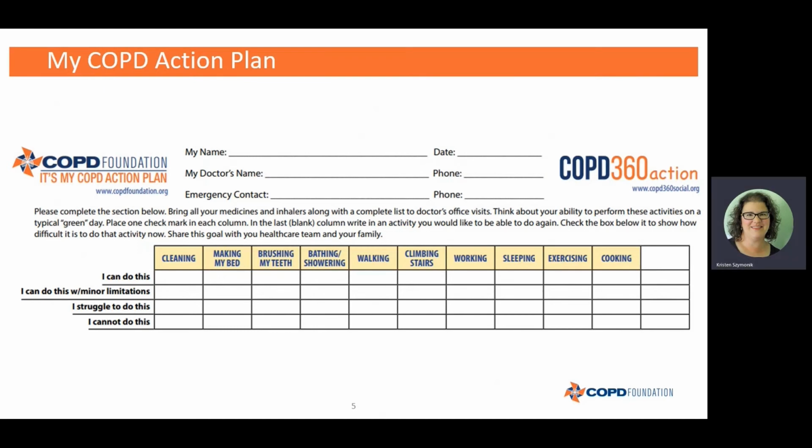So you're going to fill out your name and date. You're going to fill out your doctor's name, and you can probably fit a few different doctors on there if you'd like to keep them all in the same place, and also add their phone numbers. And you're going to add your emergency contacts and their phone numbers. Because remember, if we're going to be tacking this up on our fridge or keeping it in a really prominent place in our house, we're not the only ones who could use it. Your children or your friends or whoever might be visiting you could also use this in an emergency. This is nice because they would know exactly who to call if something should happen.